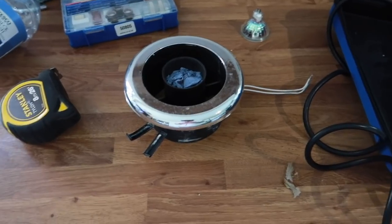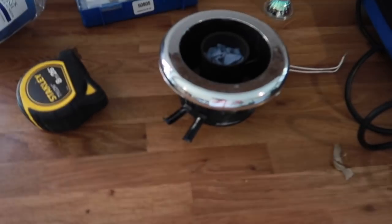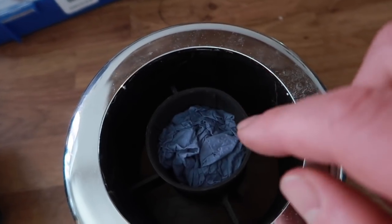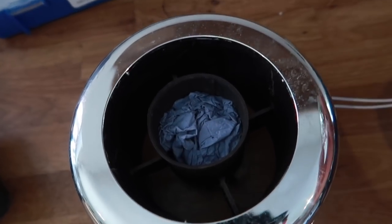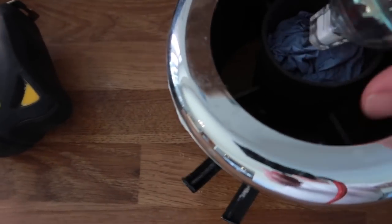I am off to the plumbers merchants, maybe Screwfix or a place in town, to see if I can get one of those. Right, I've decided, rather than go all the way into town to get a new part, I think I can modify this part, because I'm going to start cutting stuff. I put that in there to protect the inners. But see that little lip on the outside of there? It doesn't go deep enough in.